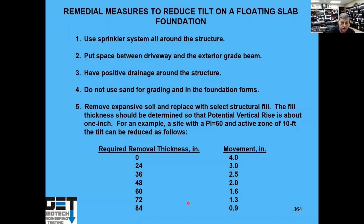Remove the expansive soils, replace with non-expansive soils. So if you got a site with an active zone of 10 feet, PI of 60, you're going to have to remove 7 foot of soil to get your PVR to less than 1 inch, which is not economical. Nobody does that.